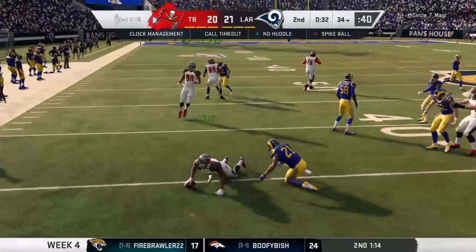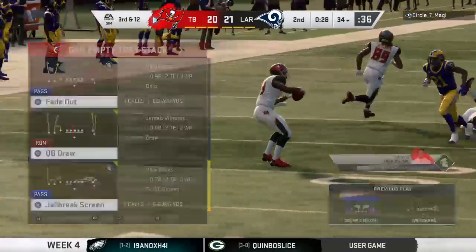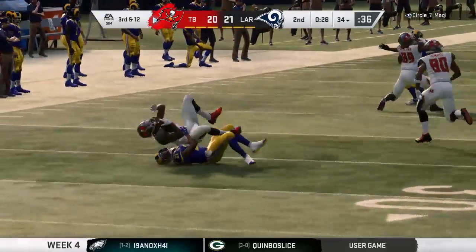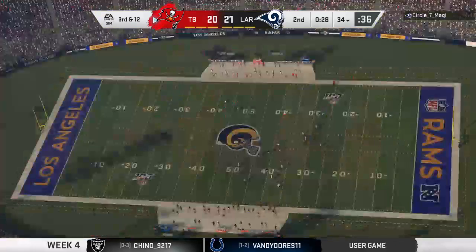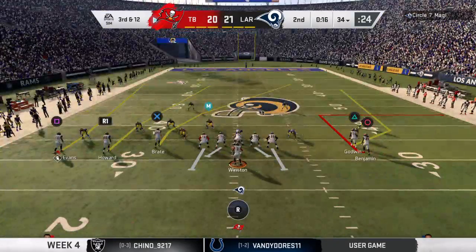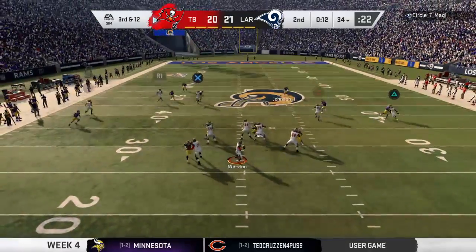That's caught out left by Perriman. And he will lose yardage back to the 34-yard line. It'll wind up being a loss of 2, and that's going to lead to a 3rd and 12. Ready. Blue ready. 54. Come on. Let's go. To the air again with Winston.